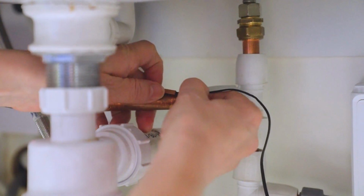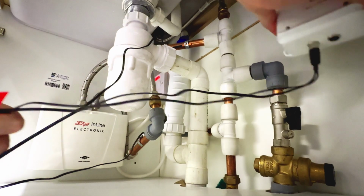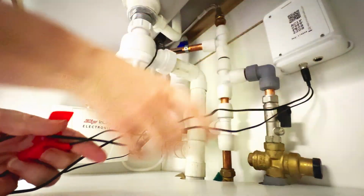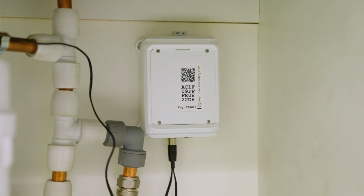M2M Cloud has shifted water monitoring from a carbon-intensive, resource-heavy process to one that is unobtrusive and quick to install. What's more, it's a product that is fully designed and manufactured in Scotland.